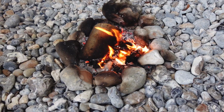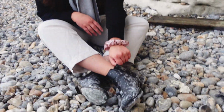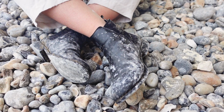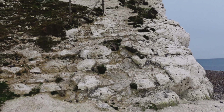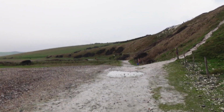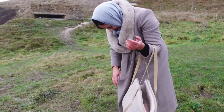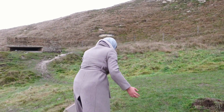Are you proud of what we've achieved here today? Very. It's really started going now. Look at my shoes. Not designed for this kind of thing. But worth it. Yeah. A bit of an accident. Look at my trousers. Couldn't even get up.